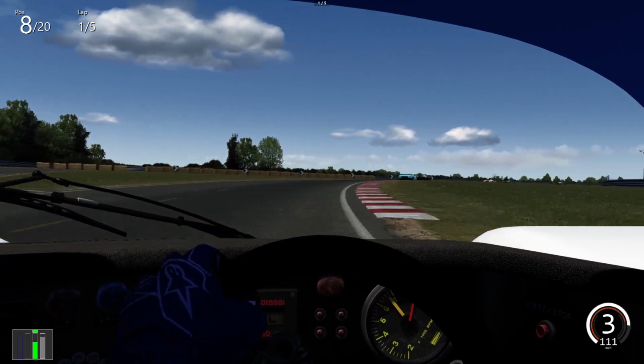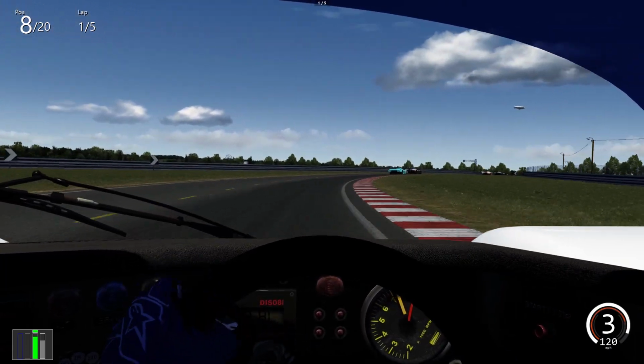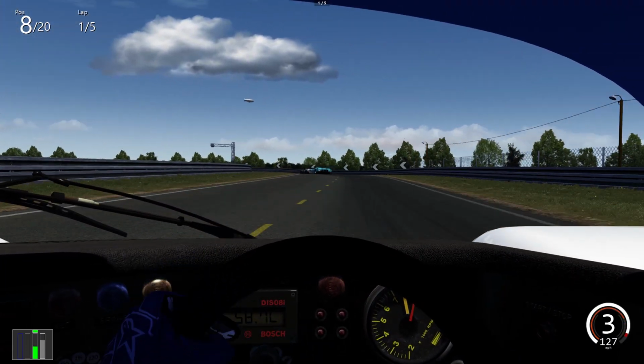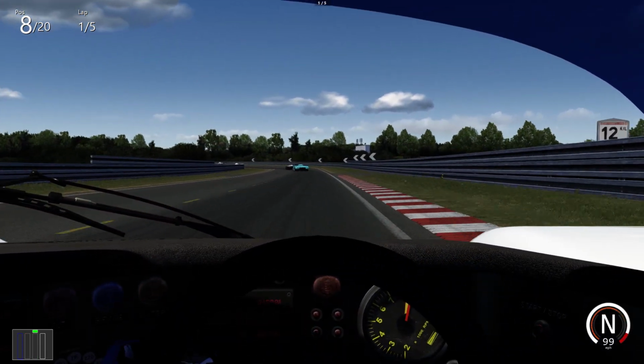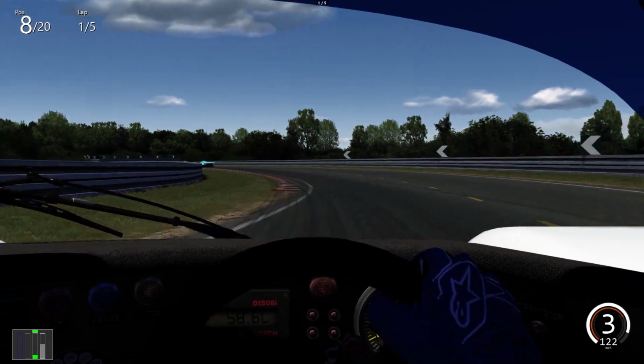Down to 3rd. This car was built for these curves. Oh, I really feel the suspension compressing there. And then it tightens up here. It's actually quite a tricky little corner, that actually. But we handled it quite well.